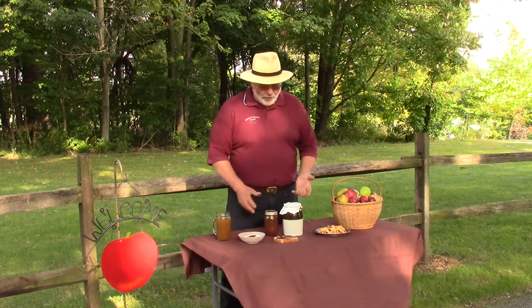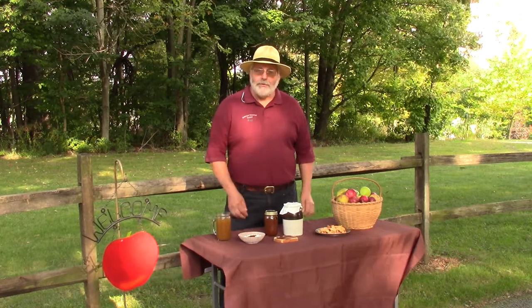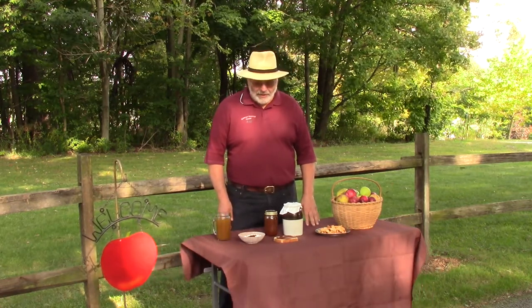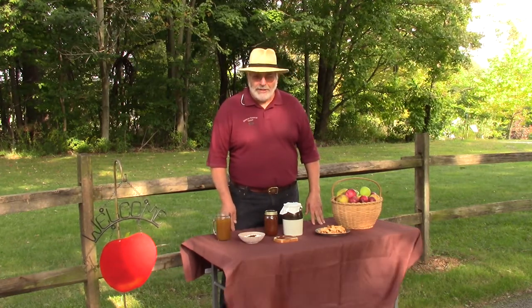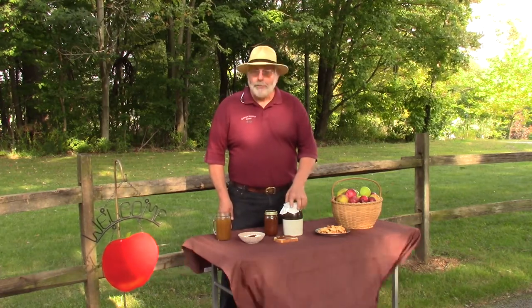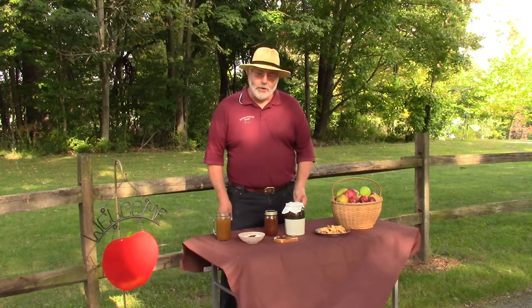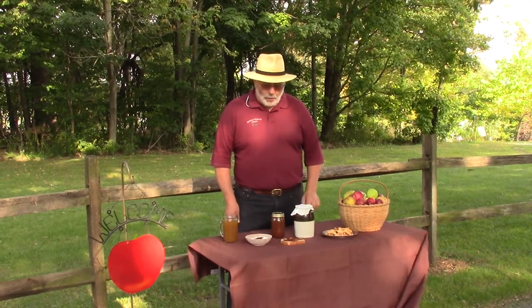And of course, cider. Cider had many uses. It could be used for making vinegar. The vinegar could be used for pickling other vegetables such as cucumbers and so forth. And also, if you take the cider, boil it down and add applesauce to it and possibly some sugar, you could get apple butter. Apple butter was kept very well without refrigeration. It was usually put into a crock, covered over with a cloth, tied with a string. It would keep very well.